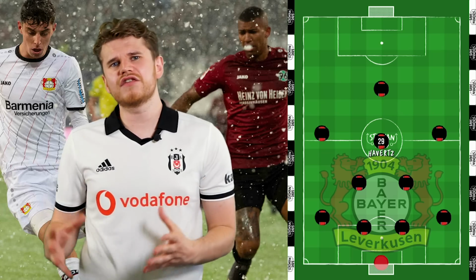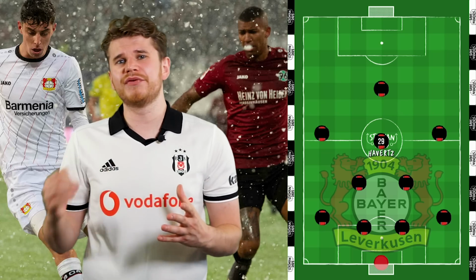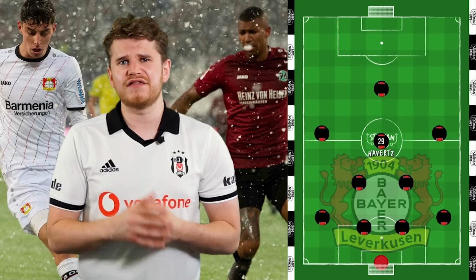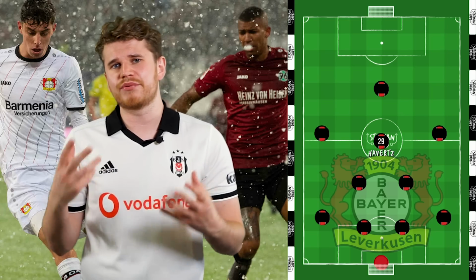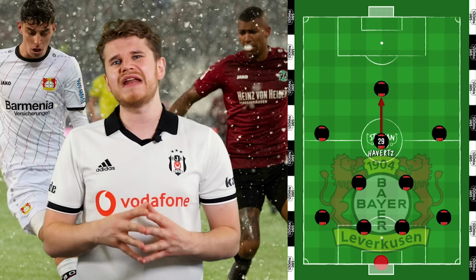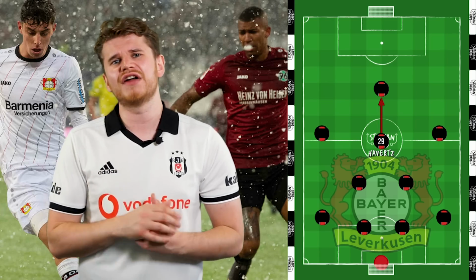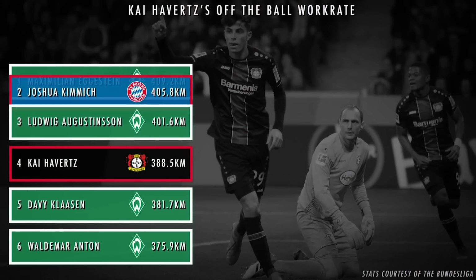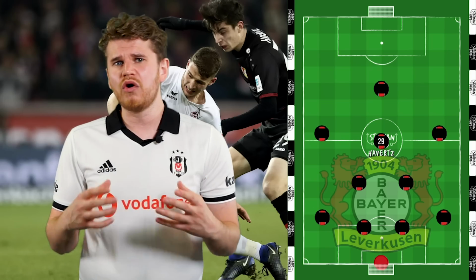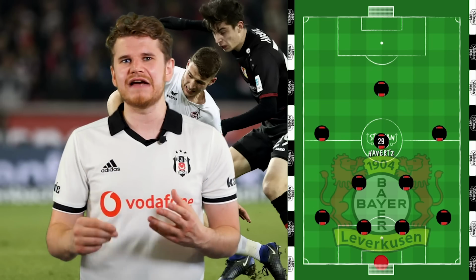His game intelligence allows him to be effective in a number of positions, which is important if he were to move to Merseyside. And it's not just his ability on the ball that's impressive. Off the ball, Havertz is fantastic. His attacking movement is exceptional and he works incredibly hard in a defensive sense. He covered more ground and made more intensive runs than any other Bayer Leverkusen player in the Bundesliga last season, showing he's more than just ability but mentality as well.